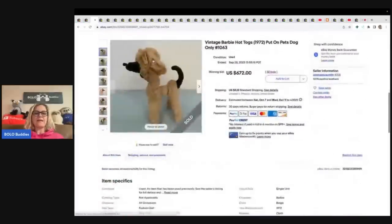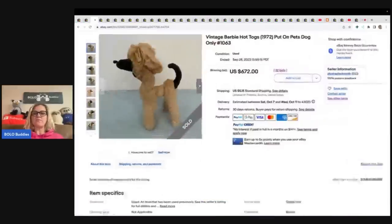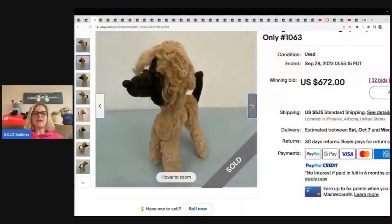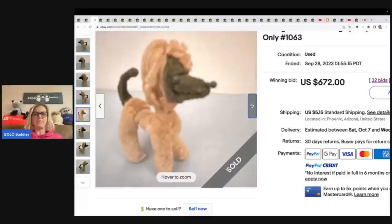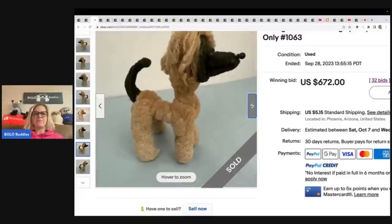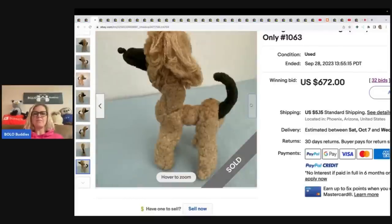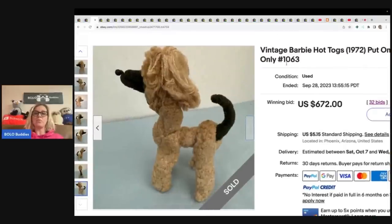So let's go back in, and I kind of want to look at the photos because I've never really seen anything like this. I would not have known that this actually was a Barbie item, but here you go. Did you guys know about this? Would you have picked it up or walked past it? It is number 1063, so it is a legit Barbie Hot Togs from 1972.